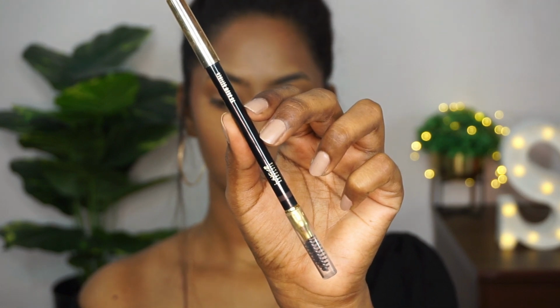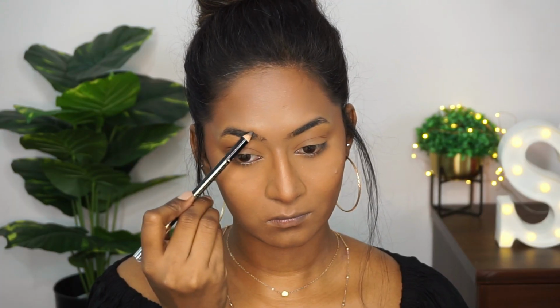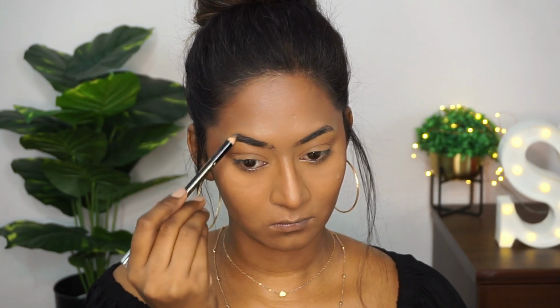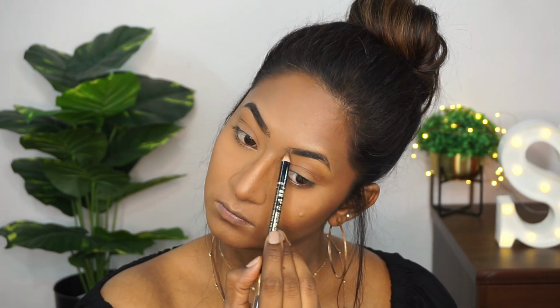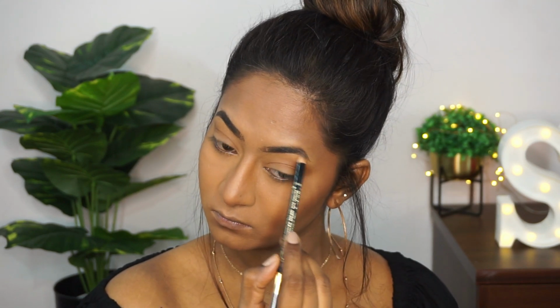Moving on to the eyes, I'm taking my Lakmé 3D Brow Definer in the shade Espresso. So I'm taking the pencil side and just filling in my brows regularly, probably making it slightly thicker than usual because a thicker brow always gives you a nice youthful looking effect to your face. So I'm making it slightly thicker than my natural eyebrow shape.